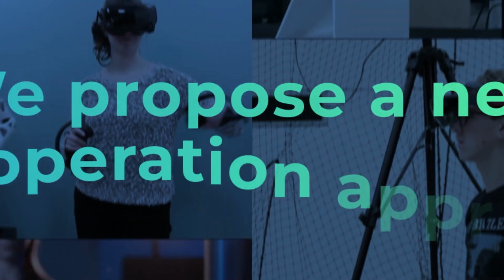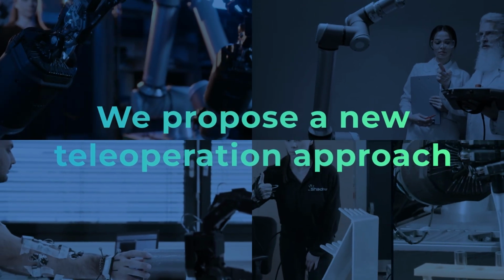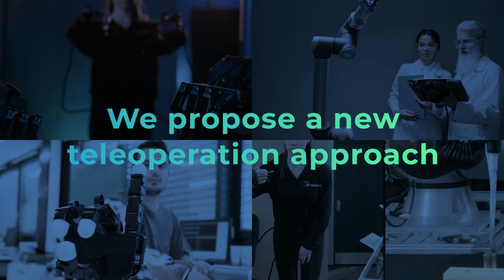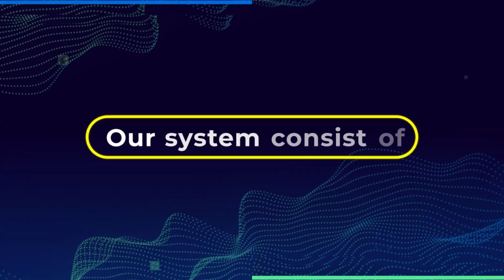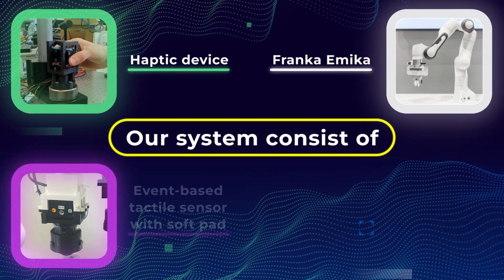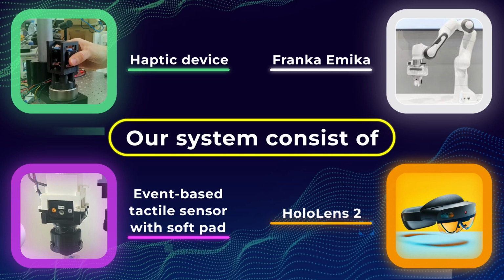We propose a new teleoperation approach using an augmented reality-based interface with haptic feedback that aims to manipulate visually occluded objects with a soft tactile sensor. Our system consists of a haptic device, Franka Emika robot manipulator, an event-based tactile sensor with soft pad, and the second generation of HoloLens headset.